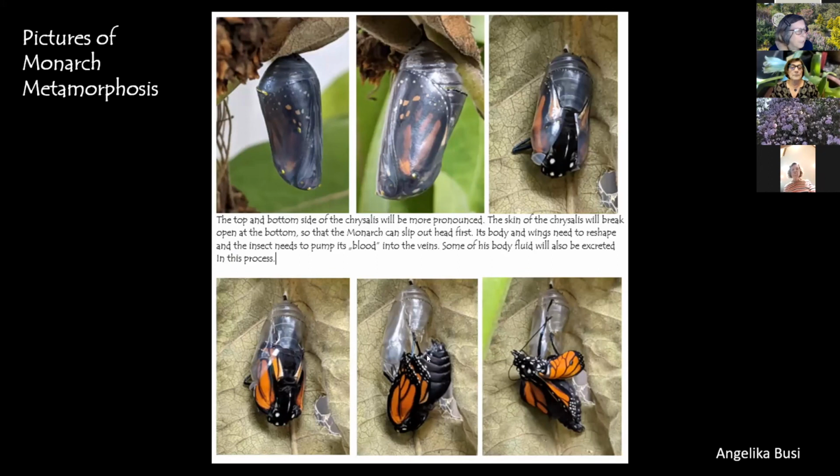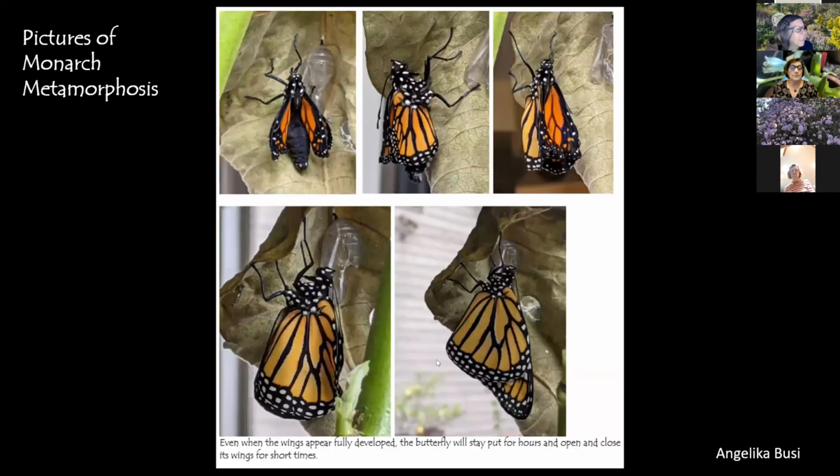And notice how big the abdomen is here. Evidently, it's filled with liquid, and that's all the abdomen there as well. And then I'll let you continue. And right there. Yeah, it's very amazing that actually everything fits.